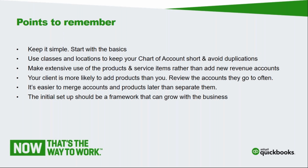So I really pared their chart of accounts down. I pared all their expense accounts down, and I made supplies an expense account. But I used classes to say, okay, this is adult ministries, this is children, this is youth, whatever they were tracking. But I didn't have all the ministries as separate expense accounts.